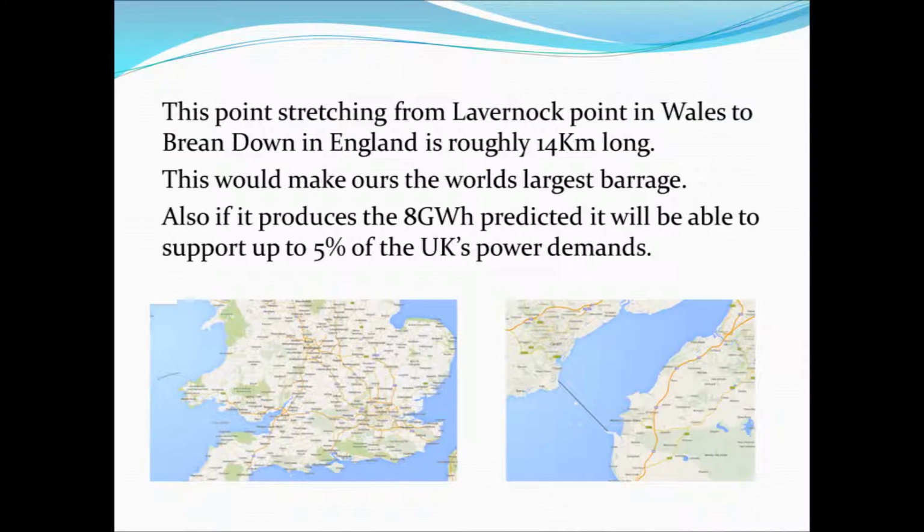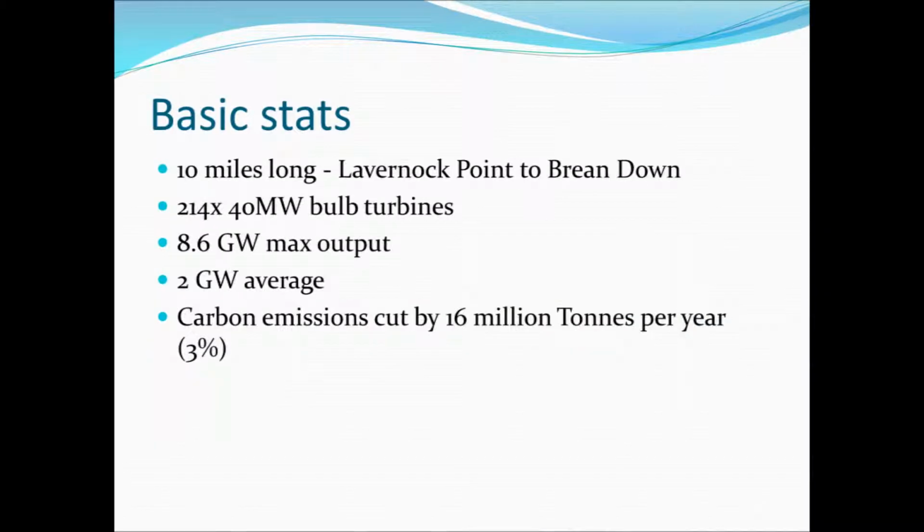Some basic stats about our proposed barrage. It would be 10 miles long and stretch between Lavernock Point in South Wales and Brean Down on the north coast of Somerset. It will contain 214 40 megawatt bulb turbines, producing a total max power output of 8.6 gigawatts, with an average of 2 gigawatts, and reduce UK carbon emissions by 16 million tonnes per year, equating to 3%.